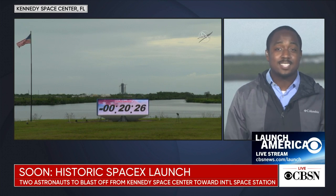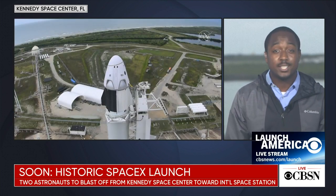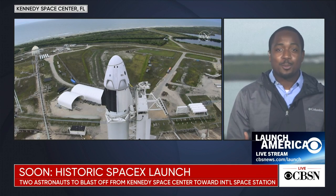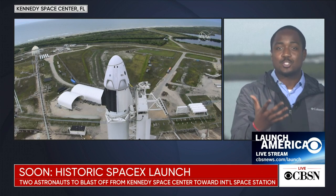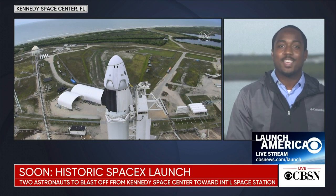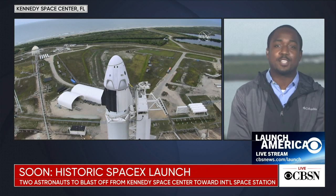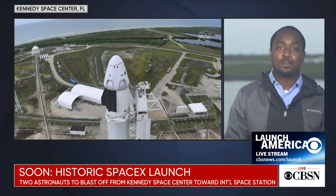What NASA has asked is for people to celebrate virtually in this case. But then again, how can you stay away from wanting to get a glimpse of something like this? As I mentioned before, we've seen people who are lined up in RVs and in campers and in tents just trying to get a glimpse of something like this. But again, the coronavirus threat is here, and NASA is doing its part to try to make sure that there is some semblance of social distancing happening here at the Kennedy Space Center.